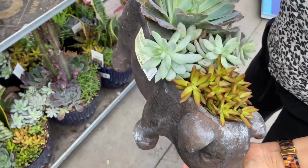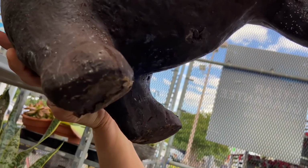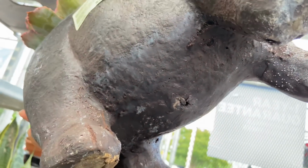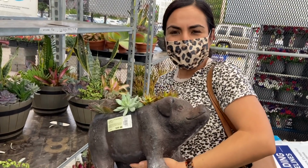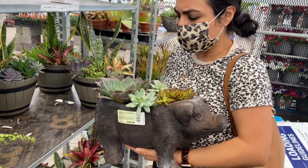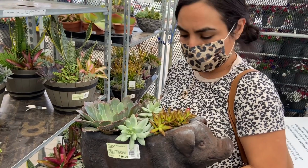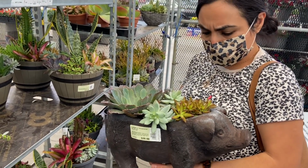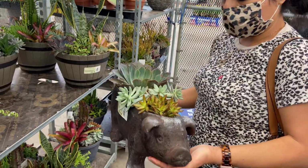How do they look? Healthy? There's no holes in the pot. So what happened? Is there a hole? Is that a hole? Or is that a belly button? Gotta stick my finger in it. Because you know, you want this to drain. It is made out of cement. So it should, I guess, aerate. Very interesting.